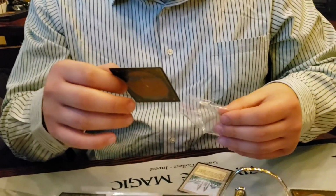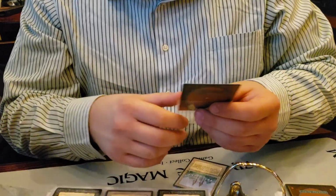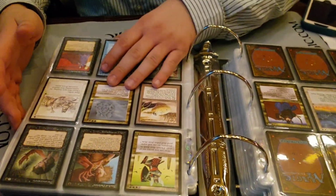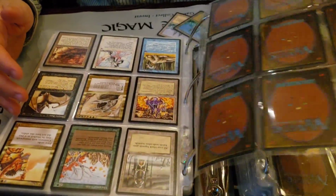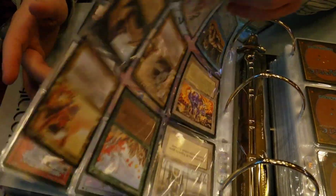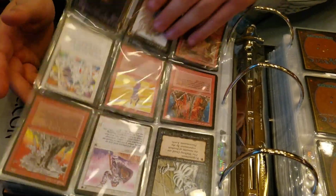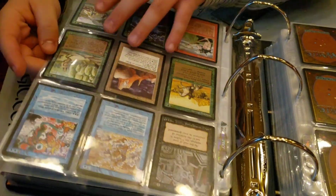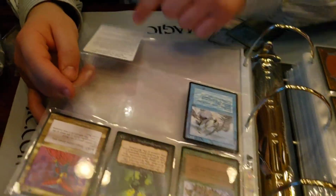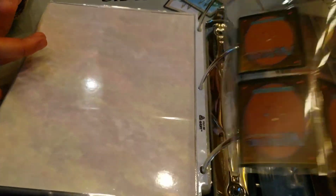The Italian one's very nice as well. Okay, take them out. Yeah, everything else is quite nice. And Italian Underworld Dreams with the regular Underworld Dreams. And the card that teaches you how to play Magic.